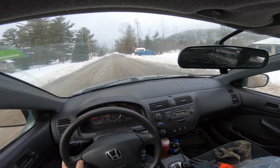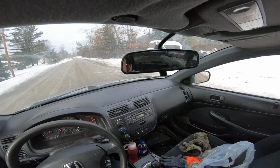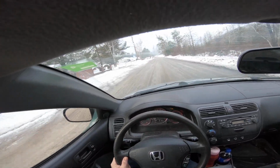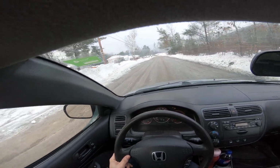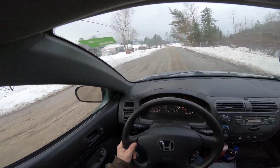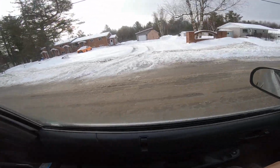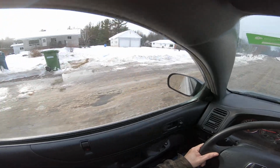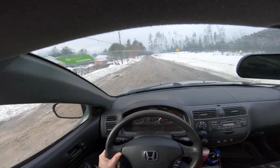Another plow guy. That's a nice truck, an old truck. Look at the smoke from that fire. That's a white man fire. Well, that car ain't getting out of his driveway. That little hot rod there. Must have just lit it.